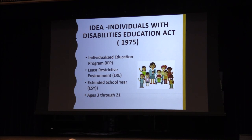They created individual education programs, least restrictive environment, extended school year, which is like summer school for students so they don't lose what they gained all year. And all students have the right to be transported and educated with their non-disabled peers. This comes under IDEA. And it supports the students with a disability. Most drivers and monitors have students on their bus and don't even know that they're special needs.